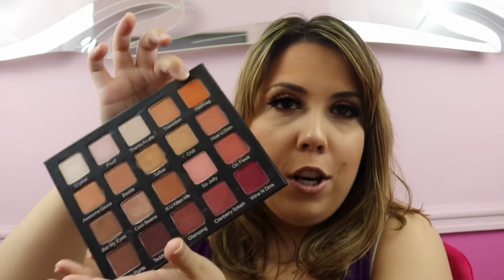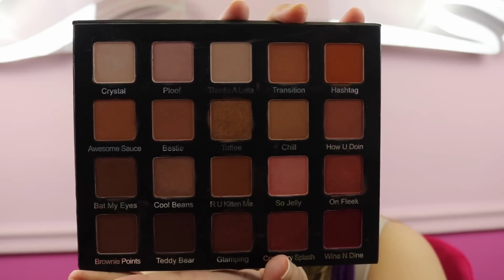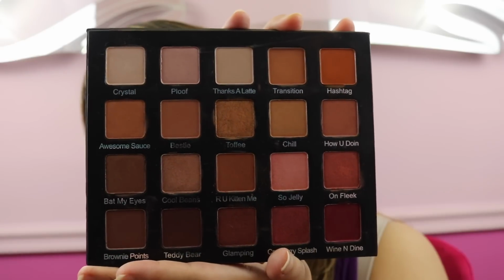And this palette is the Holy Grail palette. Whenever I have to go somewhere for a wedding, I've used this for like 3 weddings now. Oh my gosh. There are shimmers and mattes in here. And you can see they're just buttery and beautiful, and this orange hashtag is so good. I love this palette so much. This is definitely one of the palettes that they do sell at Sephora along with the Matte About You palette. So I highly recommend Violet Voss.